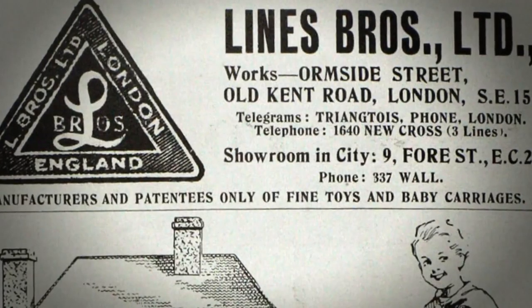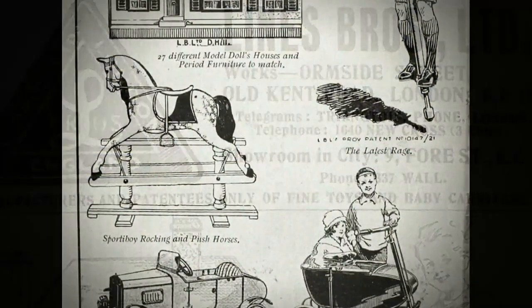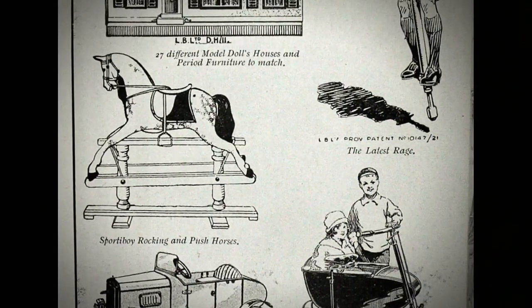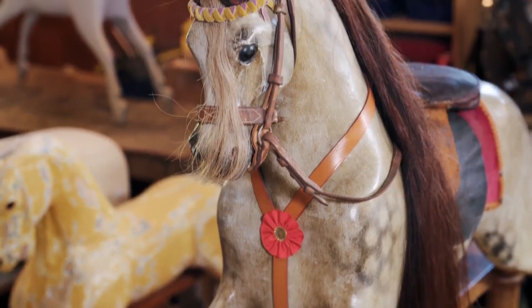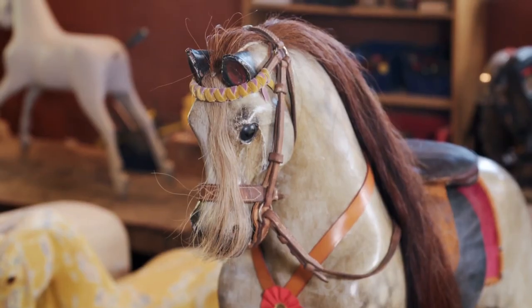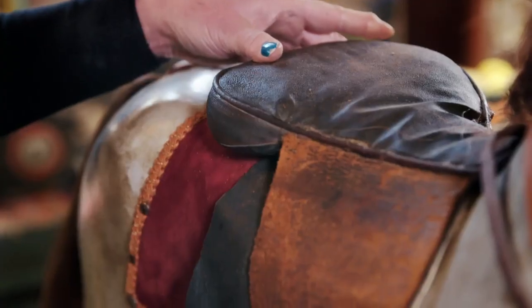One of the most successful toy makers in British history, supplying world-class retailers like Harrods. The Sporty Boy rocking horse was one of their most elite products. With only hundreds produced, they're now highly sought after by collectors. This is Lion's Sporty Boy rocking horse. Brilliant. Most features on this horse are original. It has been restored, but authentically.